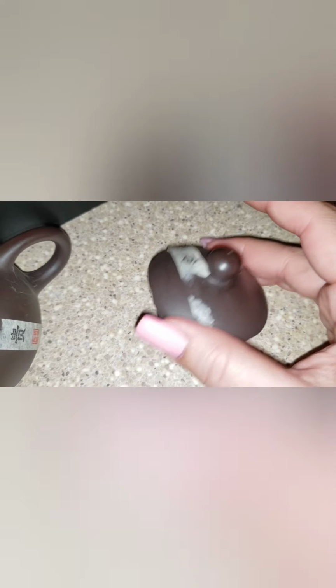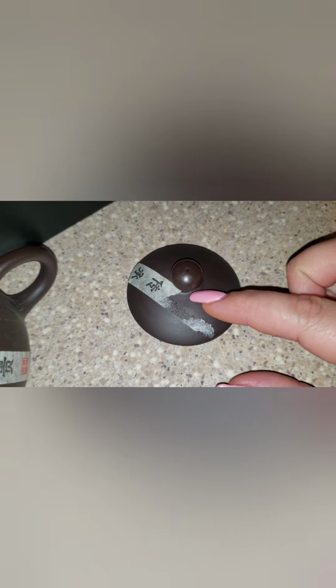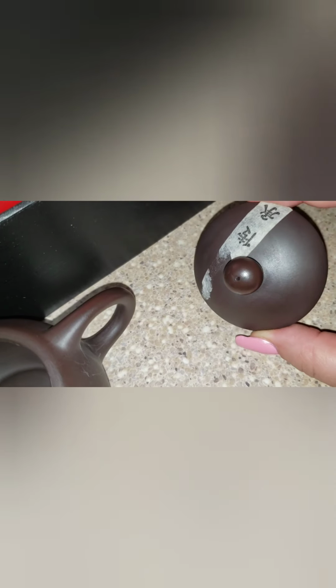He said to look for a seam line. And I don't necessarily see one, but now that I'm filming, I think I see. Hold on. I'm trying to look through the camera and in real life. Hold on. Is that a seam line? No, because there's not one on the other side. So, anyway, I don't really know, but from what he said, this matches the checkpoints. Anyway, that was a little tea geekery for you.